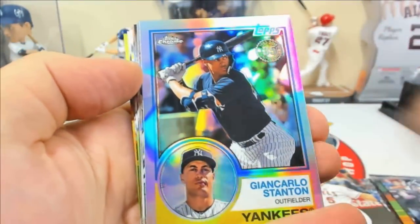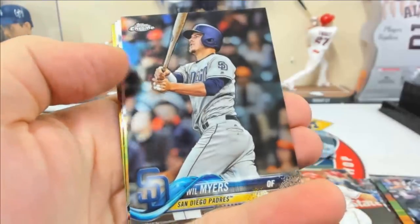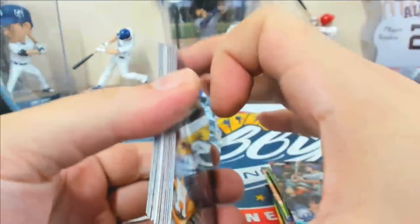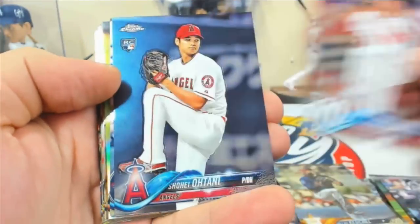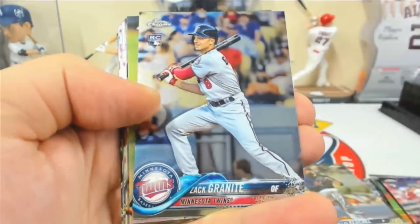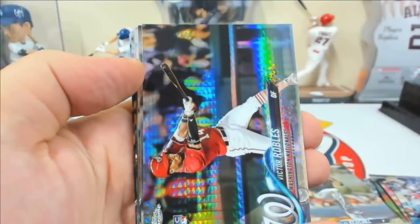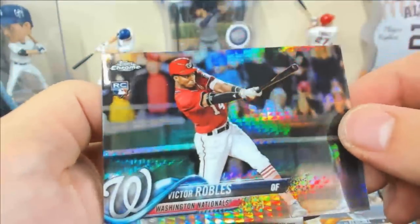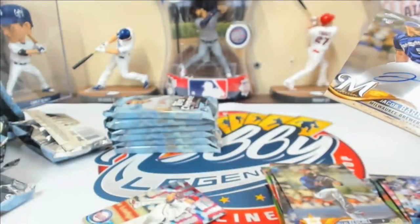Jackson Stevens, rookie refractor. Giancarlo, 83, insert. Bregman, future stars. Hoskins, freshman flash. Base. Otani, rookie. Zach Grant. Oh, that's a base, sorry. Robbie Ray, that's the refractor. And Robles, nice prism rookie. Jacob Barnes, rookie auto. Brewers on the board there.